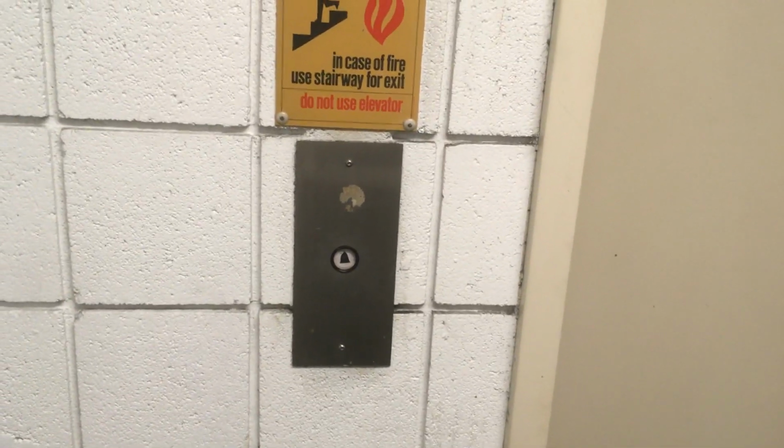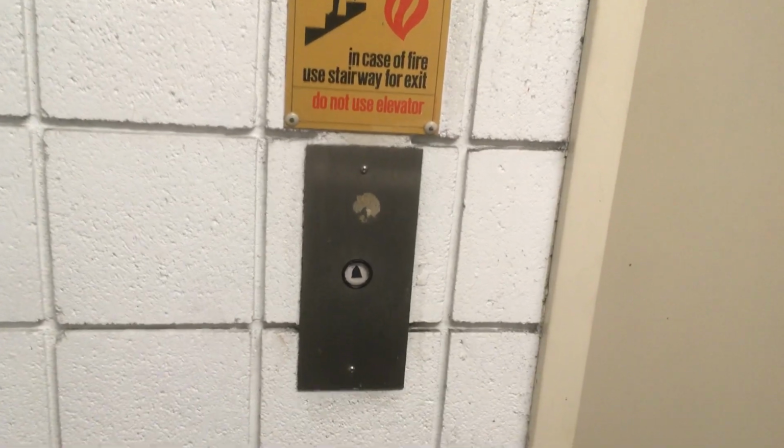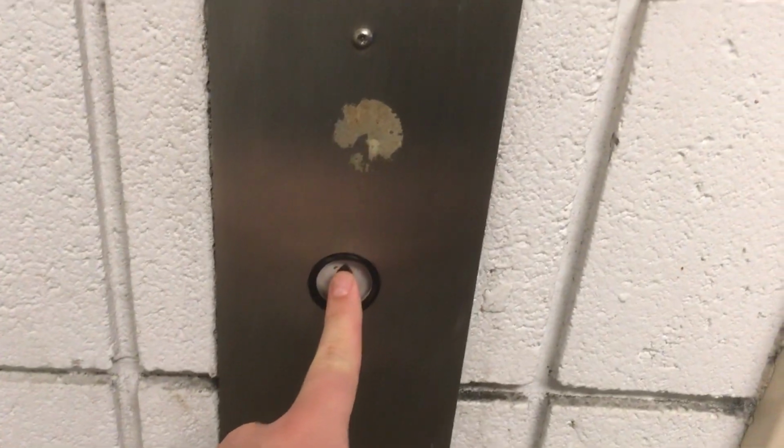This is the elevator at some UPMC garage that I am unsure of the name of. I'm not sure if it even has a name, but it's near the Magee-Womens Research Center and the Hampton Inn University Center in Oakland, Pittsburgh, Pennsylvania. In case of fire, use stairway for exit.